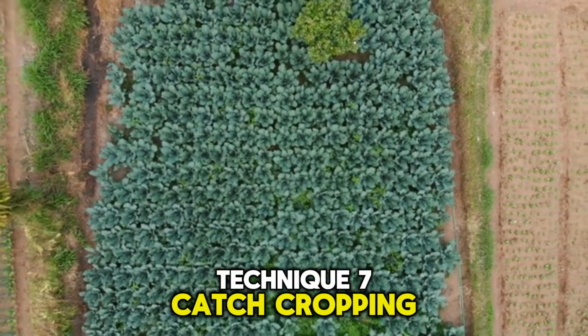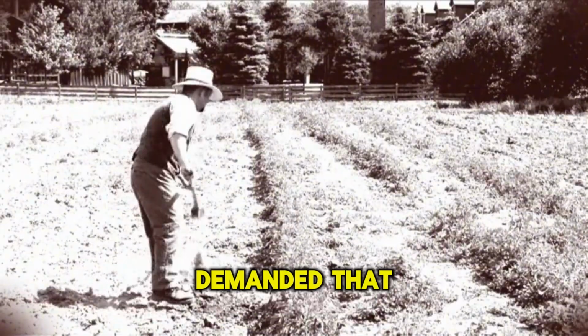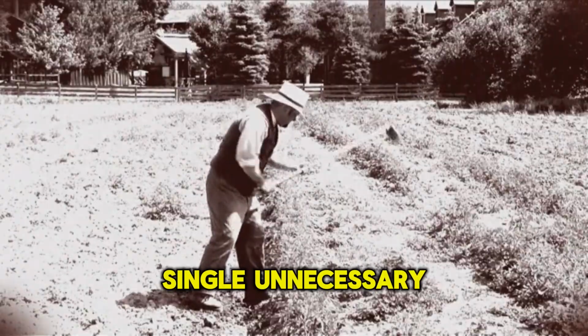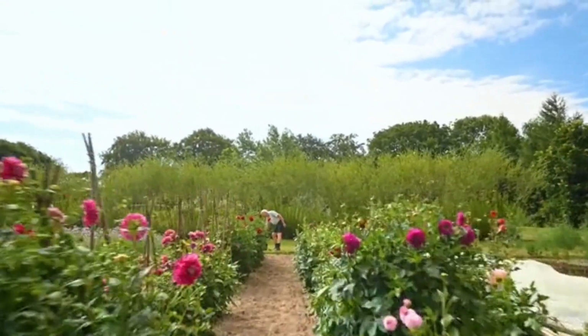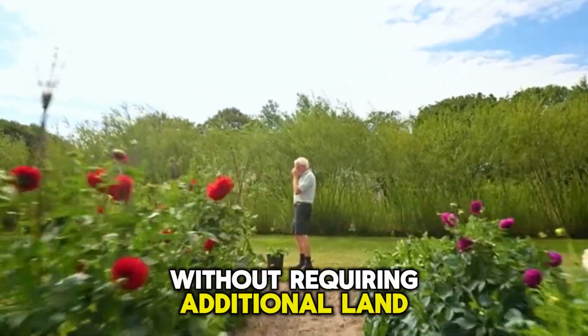Technique 7. Catch cropping and succession planting. Wartime food production demanded that not a single square foot of ground sit idle for a single unnecessary day. Catch cropping and succession planting techniques squeezed additional harvests from the growing season without requiring additional land.